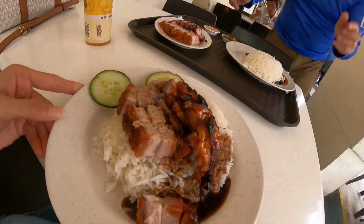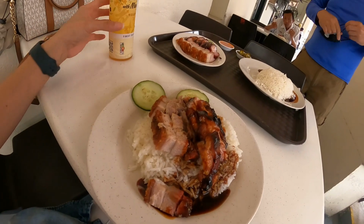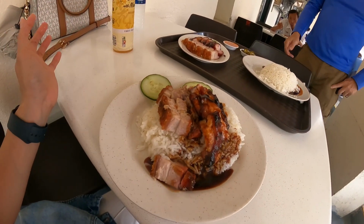Roasted pork and char siu, the most popular food here in Singapore. Most eateries here are just simple, yet the food is so great. But sometimes there are eateries that are not really great. So, technique: if there's a long queue, it means the food is good.